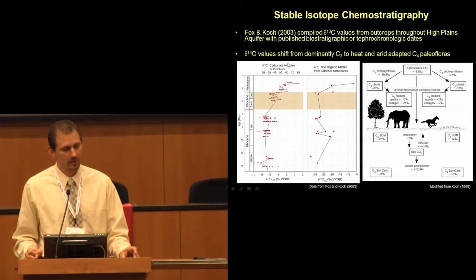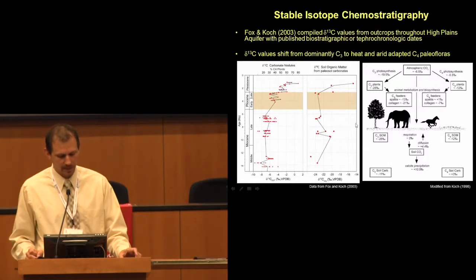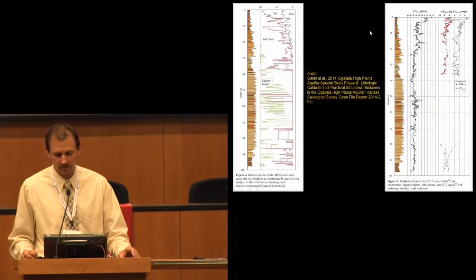The other aspect of their work is looking at stable isotope chemostratigraphy. Basic idea here is that carbon isotopes have a specific fingerprint that relates to different carbon isotope fractionation processes, where carbon isotopes are incorporated into soils as either organic matter or pedogenic carbonate. So you can see some of the basic curves that they're using as a basis for comparison, and some of their preliminary results from one of their cores again.